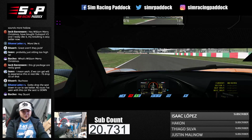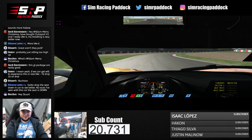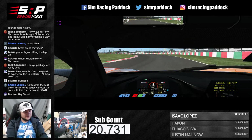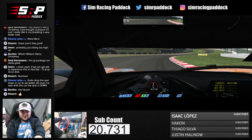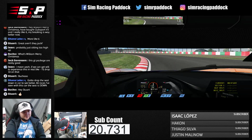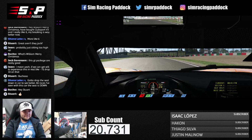Some oversteer out of the corner. I clipped the grass a bit, so that might have been part of it. But it seems like the car really wants to break free under throttle, even with traction control. It's kind of surprising, so you definitely have to be very careful with your right foot.